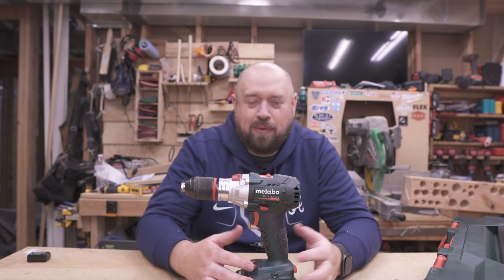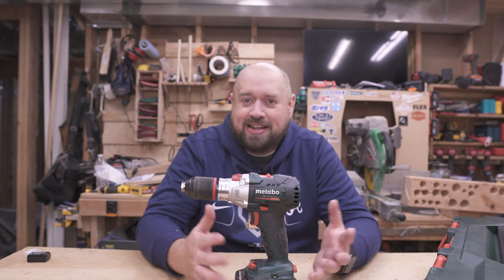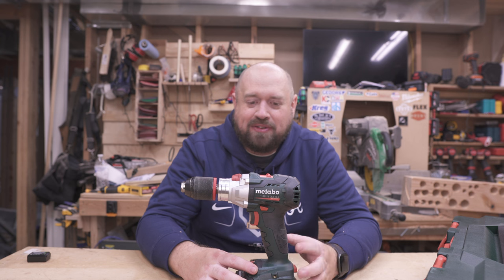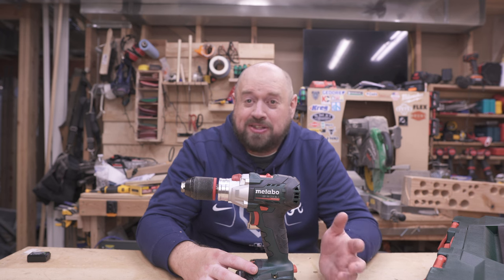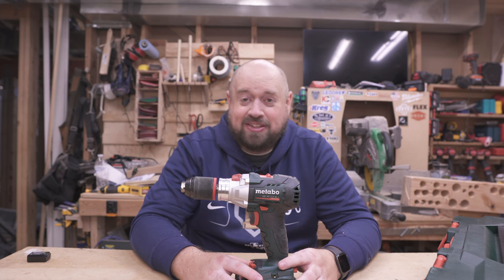Now, power wise, I don't think you're necessarily buying this for the power and speed, but it still has the power and speed to do everything. It may not be able to do everything in speed two that some of the more premium drills on the market are doing today, but it can still get the job done.